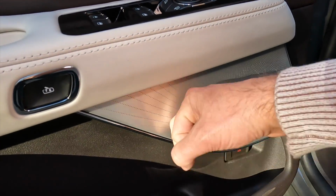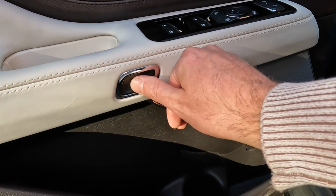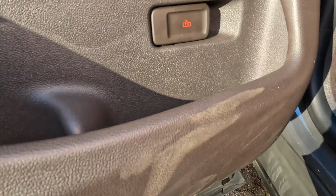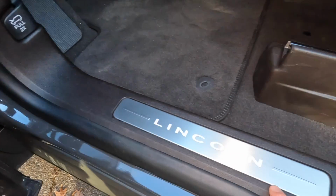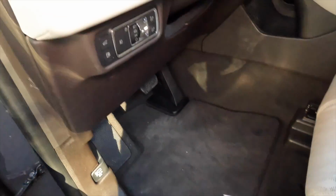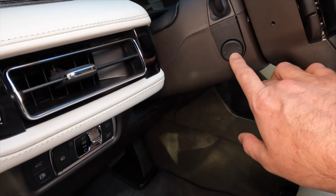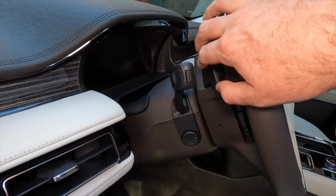You have a 28 speaker stereo system right here, and this is the opening for the door. Again, it's solenoid driven, but if you lose battery power, there is another door open right here. This is actually mechanical. Nice little Lincoln kick plate right here. Usual controls here on this side. You do have tilt and telescoping steering. It is power adjust right there. You can see one of the 2 paddle shifters right there.